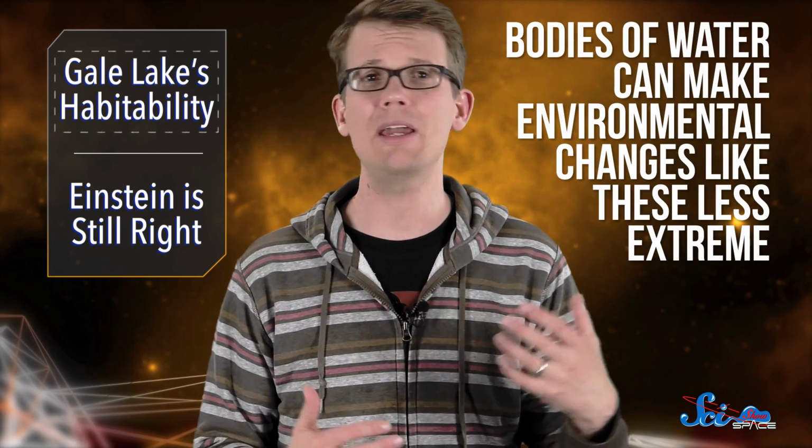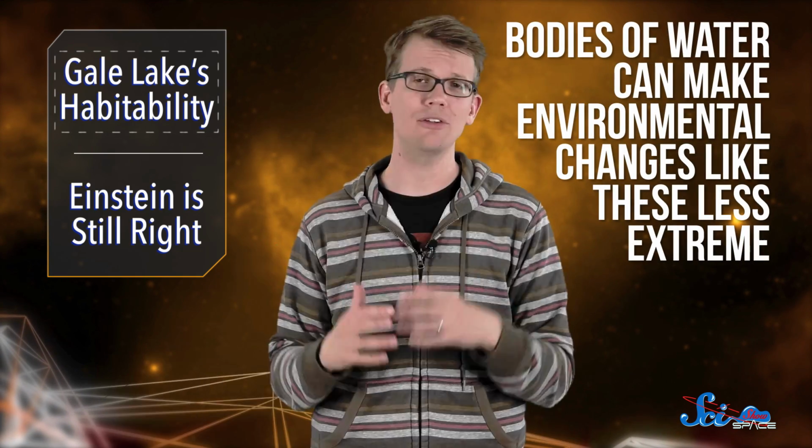But bodies of water can make environmental changes like these less extreme. So despite the changes happening on the surface, the lake itself might have stayed habitable for long periods of time, a hopeful sign in our search for evidence of life on Mars.